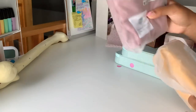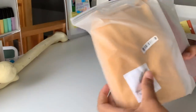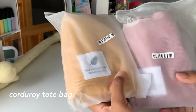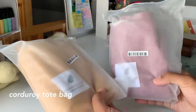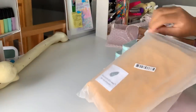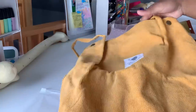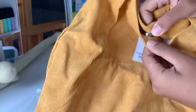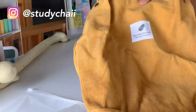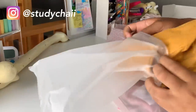So this is not a stationery item, but rather something that I can hold my stationery in. This is the corduroy tote bag in the faded pink color and this beige-orange-ish color. Upon opening this, I just fell in love with the texture of the corduroy. It is sealed with a button and there's kind of like a white fabric inside. But overall, I really love it and I think the colors are very unique and very aesthetically pleasing.